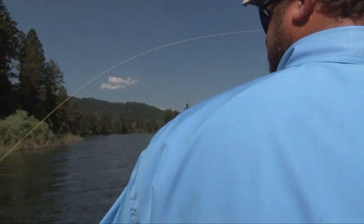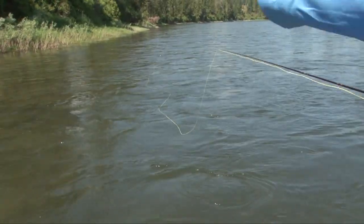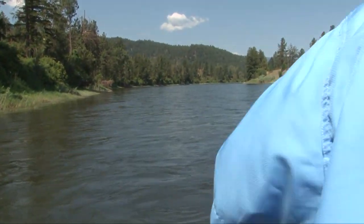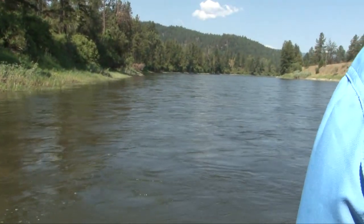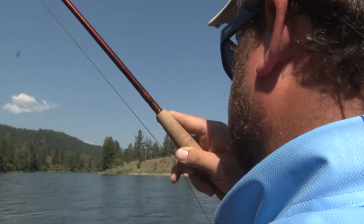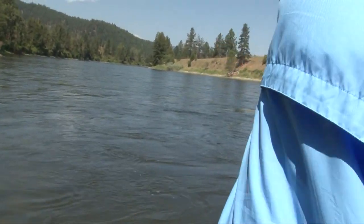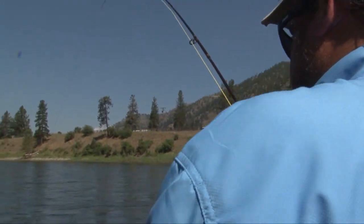Good fish! Do it again. That was awesome. They pound that thing. Dude, that's a big fish. Oh, he just rolled on it so beautifully. Is that a big bow or a big cutty? He just rolled on it.